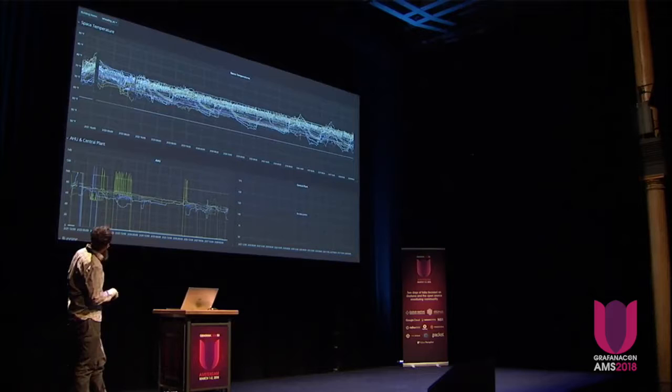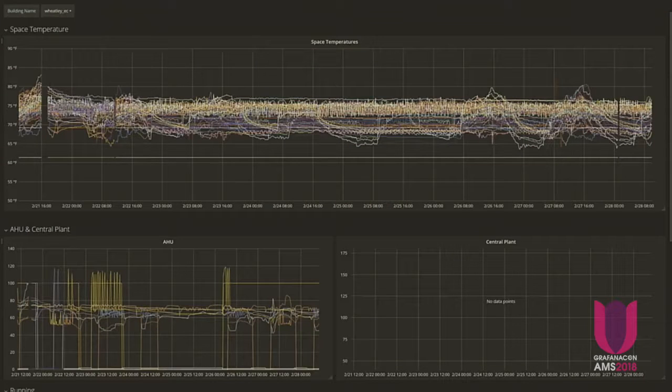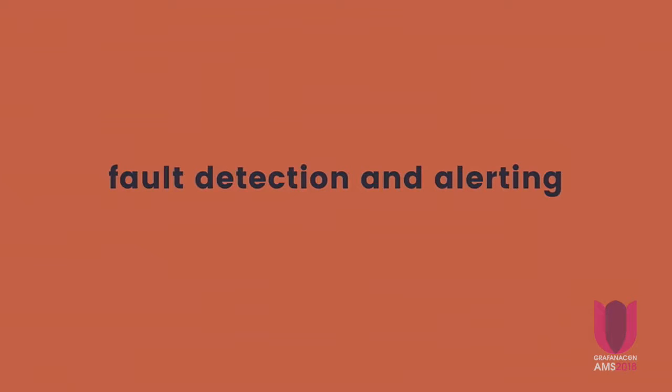This is a little bit of a broader building overview. Again, way too much data, completely. The only thing useful here is to be able to see that, hey, all these are within some bounds visually, which there's a lot better ways to get that information. And this is the same kind of thing, using the heat map to show those same sorts of, is it within what bands we care about.